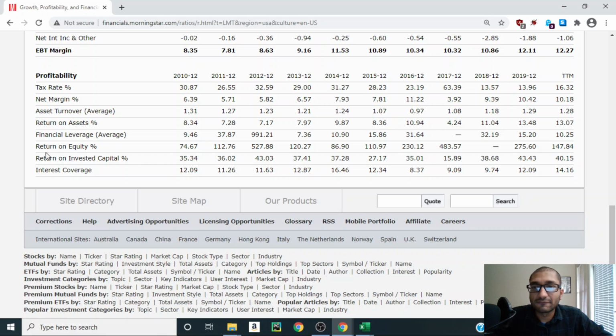Next is the return on invested capital. This number gives us an idea of how efficient the management is at allocating capital and getting a return on that investment. We can see that back in 2010, Lockheed Martin's return on invested capital was about 35%, and for the year 2019, it was about 43%.